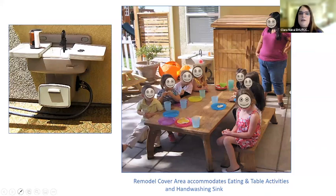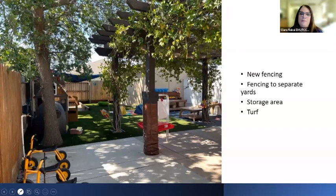This sink is right here. This is looking out from that patio to her backyard. She was able to put new fencing along the back of the house. So she put her vinyl fencing here. She put the fencing to separate the house.